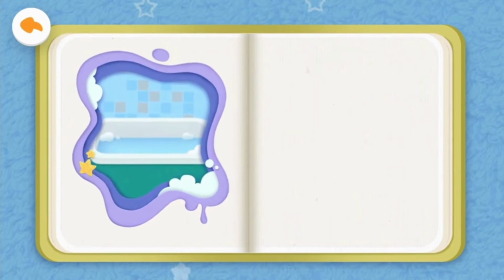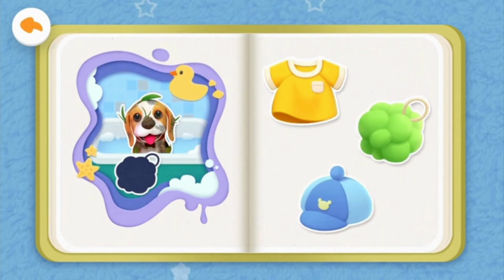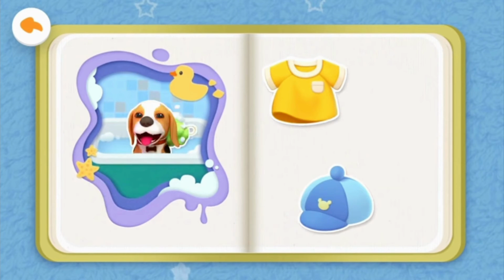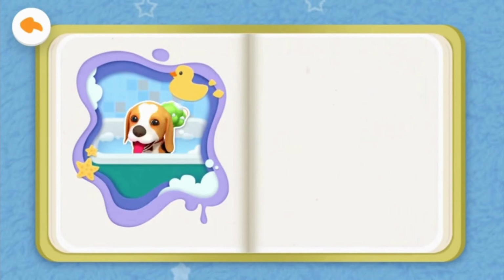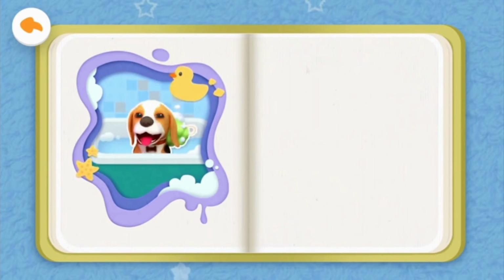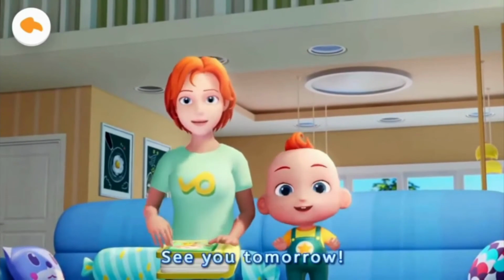Bingo is dirty after the walk. What can JoJo do for Bingo? Get dressed. Take a bath. Put on a hat. Yeah, that's right. You are such a clever baby. JoJo gives Bingo a bath, and Bingo is clean again. All done. See you tomorrow.